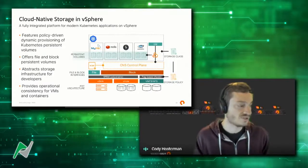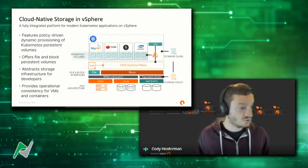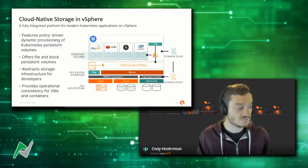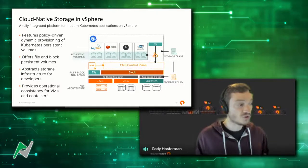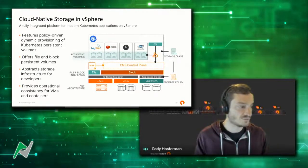And one of the benefits here is that you can leverage your existing storage infrastructure to continue running your virtual machines, but also alongside it, use that same storage infrastructure, the same backend, the same ecosystem, the same performance and integration that you have, but also with your Kubernetes environment, with your applications that have been modernized into containers themselves.